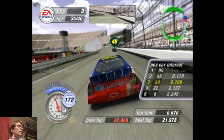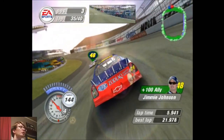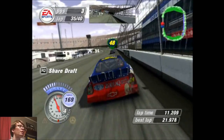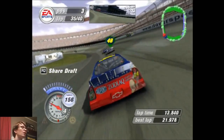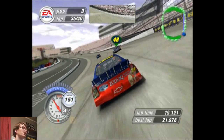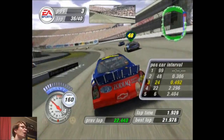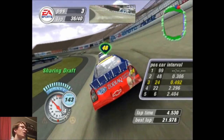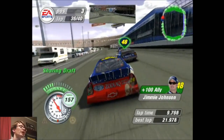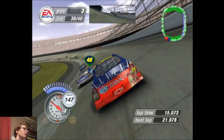And once he catches Jeff, if we actually even have the time, I'm definitely going to go for second place so we can have 1 and 2. It's Jeff Burton blocking, you know? The only other strategy is to get past Jeff Burton and then block Jeff Burton enough so Jimmy Johnson can get by. I'm trying, man. Come on. Everybody's like, no, it's definitely not going to happen. Whatever. I'm not going to quit trying.